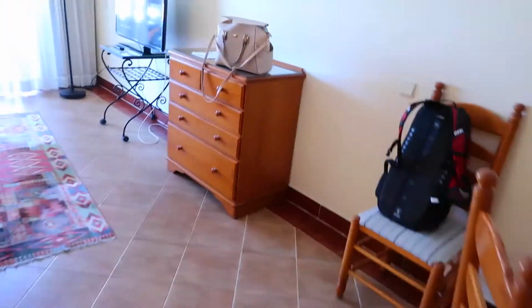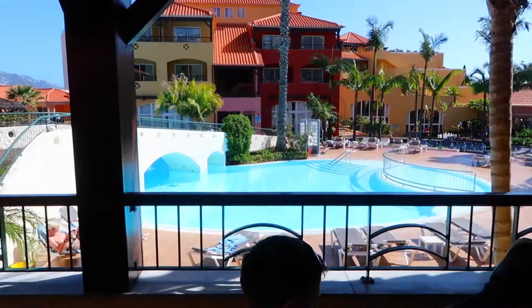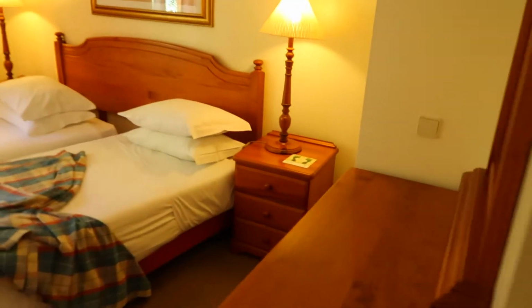And then through here we've got our TV and our living room. And then out here with Andy lounging, we've got our balcony, which goes all the way round. And then we have a view of the pool. So yeah, it's a little bit sort of old-worldy, but it was my grandma's apartment. And then in here is the twin room, I believe, or double roomish.